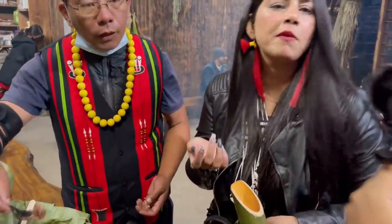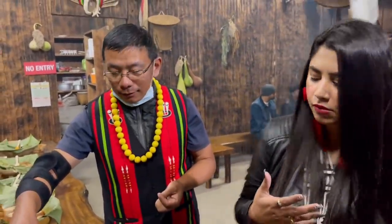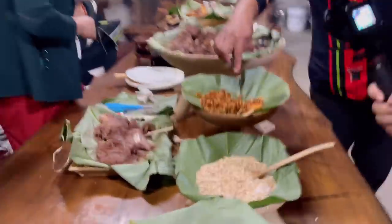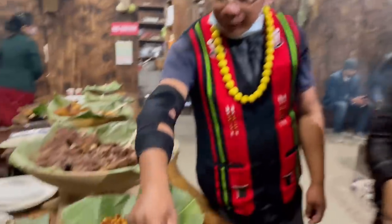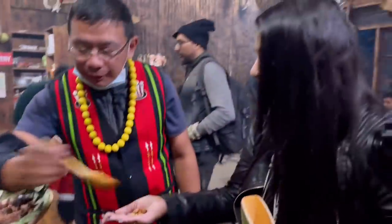Farah, let me show you the video. This is purely vegetarian, organic, because they eat only the tender leaf of the trees. This is a Naga dal again, mixed with the akuni, the fermented soya beans. And this is a bit smelly, but it's a very tasty one. Akuni is my favorite though.